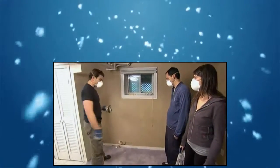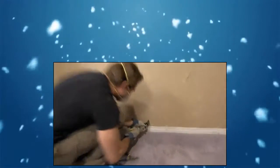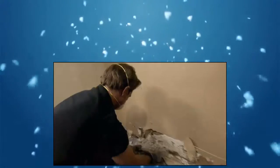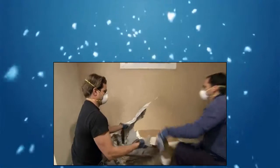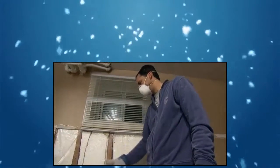While the guys are ripping out the bathroom, dealing with the mold in there, this is what I was really concerned with. Oh my gosh. Wow. Water damage is pretty bad. Let's see how much mold we get here. That's pretty wet. Look at that. Wow. There's mold. Oh boy. Oh my goodness. This is a very small amount of mold, which is good. This pales in comparison to the bathroom.